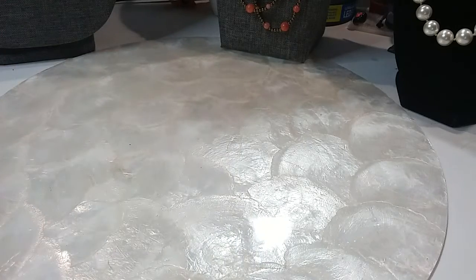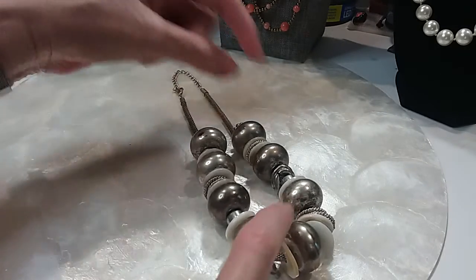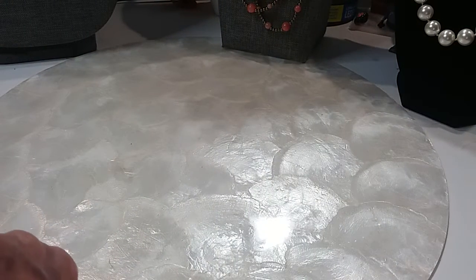Let me give you a link. It's 18 inches. From here to here. We have space in here like that. It's probably really 19 inches, but the drop is 18.